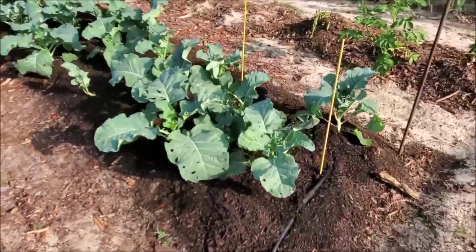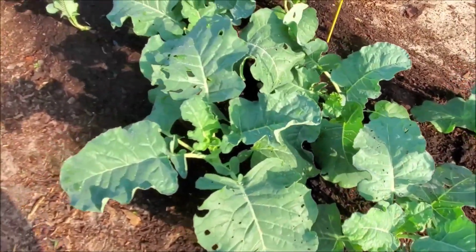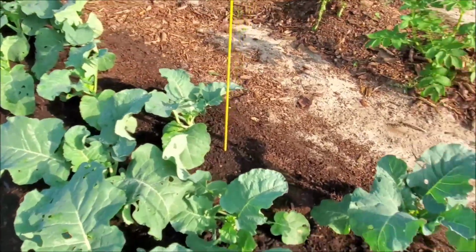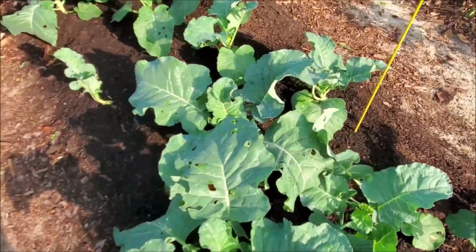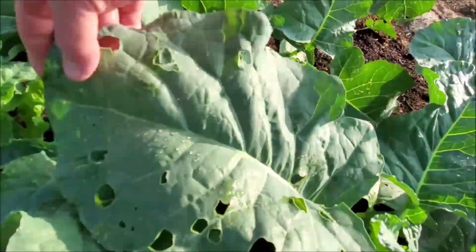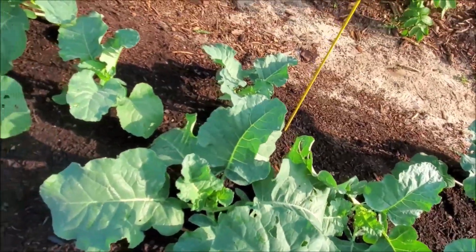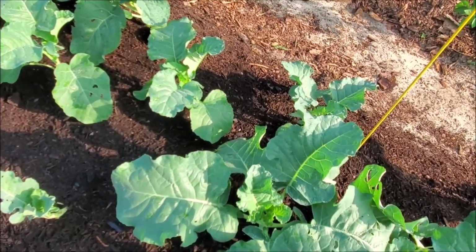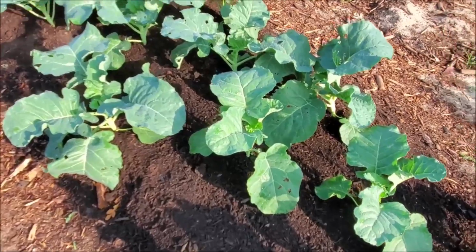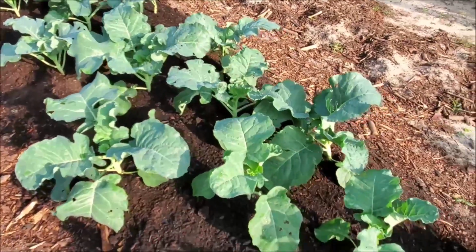Now over here we have the broccoli, which was planted late, and you can see it has a bunch of holes. I saw just a couple of holes and I blamed it on the few grasshoppers that were coming around, but it was actually cabbage loopers. I sprayed them with BT, but then it rained, and I went back and checked them the next day, had some more. So I pinched most of those off and went back the next day. There were still some, so I sprayed them again with BT.